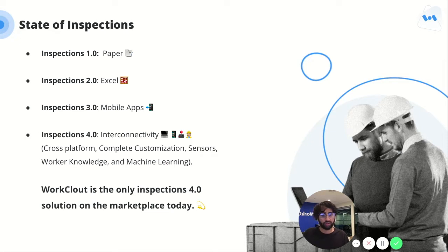And then on top of all this, with data, a lot of people have data analytics reports, but very few people have machine learning. And machine learning puts all of this data together and gives you better insights on what to look out for and what to predict might happen in the future. I would say there's a lot of elements to interconnectivity, but essentially it's the next evolution of inspections. And I can say this with confidence, WorkClout is the only Inspections 4.0 solution on the marketplace today. And we hope to be the market leader going forward into not just this century, but the century beyond.